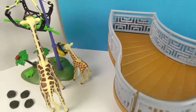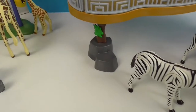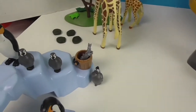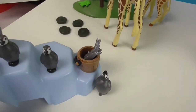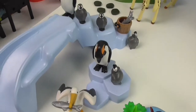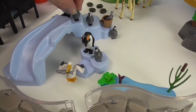So I really like the little giraffe setup. And moving along, we have these little cool things underneath here, little rocks and greenery that are holding up the thing. And then we have our penguins. So here's some fish for the penguins. There's some baby penguins. And then there's a pelican with a fish. And then there's a slide. Let's see a penguin go ahead and slide. Okay.